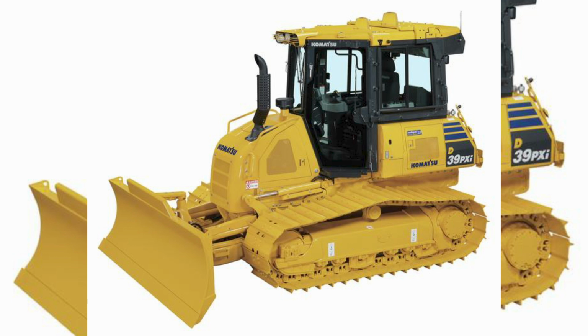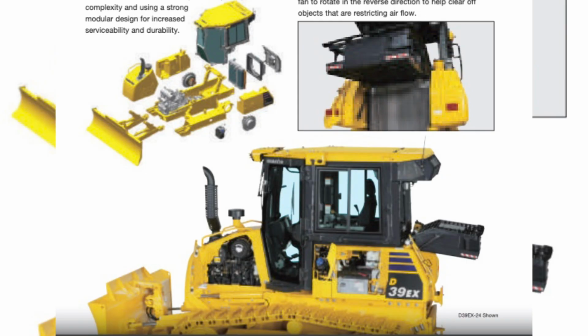It has a fuel capacity of 50.2 gallons or 190 liters. And from my experience, I could operate this machine pretty much 2 days straight, or 2 10-hour shifts, basically non-stop on a tank of fuel. Again, serviceability, easy. You can do it from the ground.